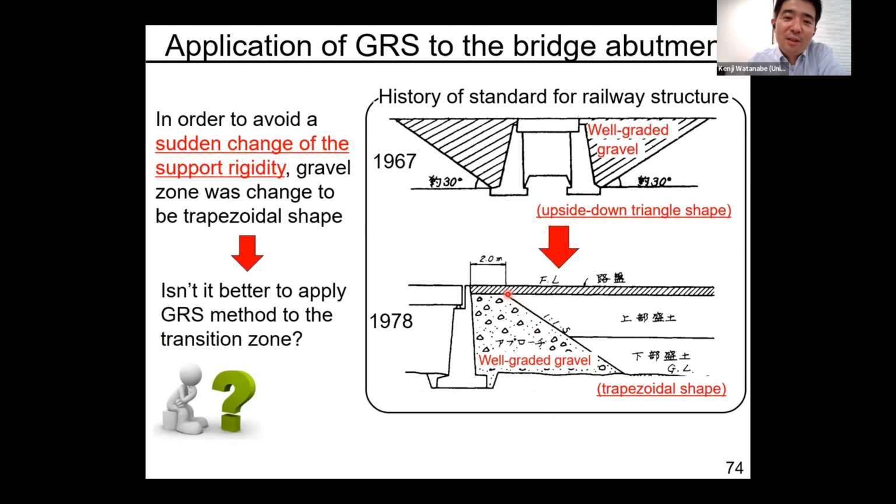So in the design standard for the railway structures in 1967, railway engineers thought that it is better to use well-graded gravel in order to avoid such differential settlement behind the bridge abutment. In the standard they used the well-graded gravel in an upside-down triangle shape, but there is another problem with using this well-graded gravel. The problem is the sudden change of the support rigidity, because the train passes on this embankment and the bridge abutment. If we use the well-graded gravel in this upside-down triangle shape, then the sudden change of the support rigidity happens.